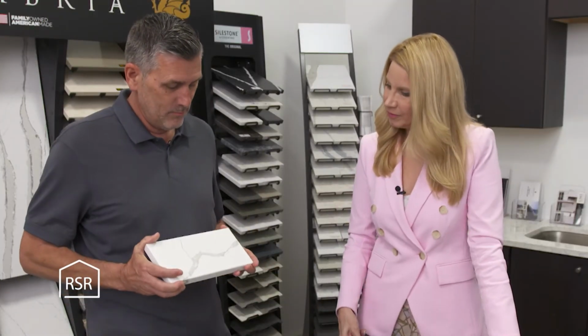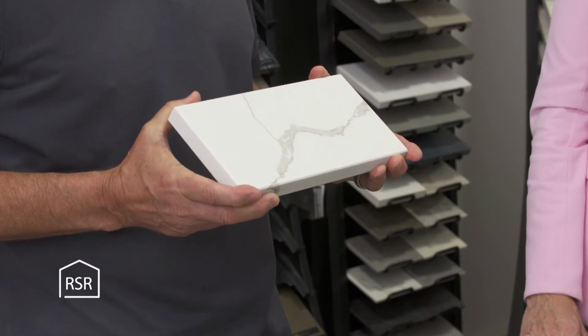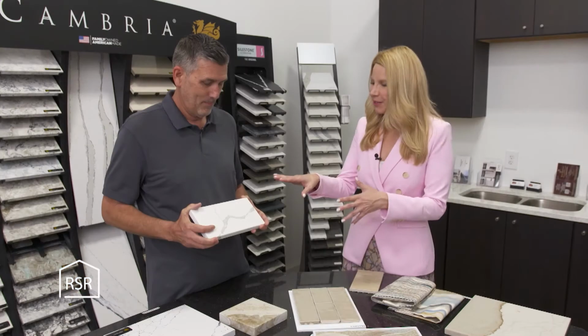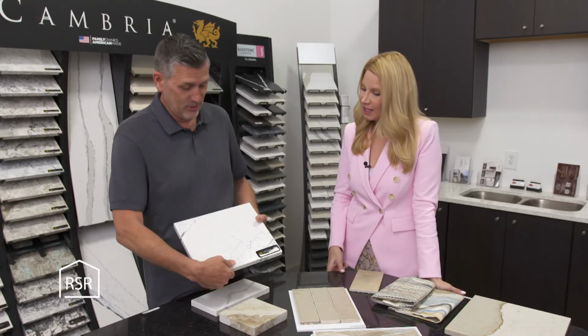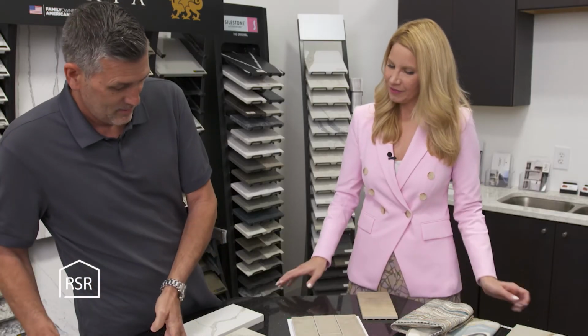One of the most popular tops would be something like this, like a Carrera marble-esque look. Right. But you know, I think that's a little too stark for where we're going. Yeah, that one to me is a little bit too white, I think. If you want to be a little more energetic, thinking of the water, you could go into this direction. Ooh, that is pretty. I do like that. So let's go to this.